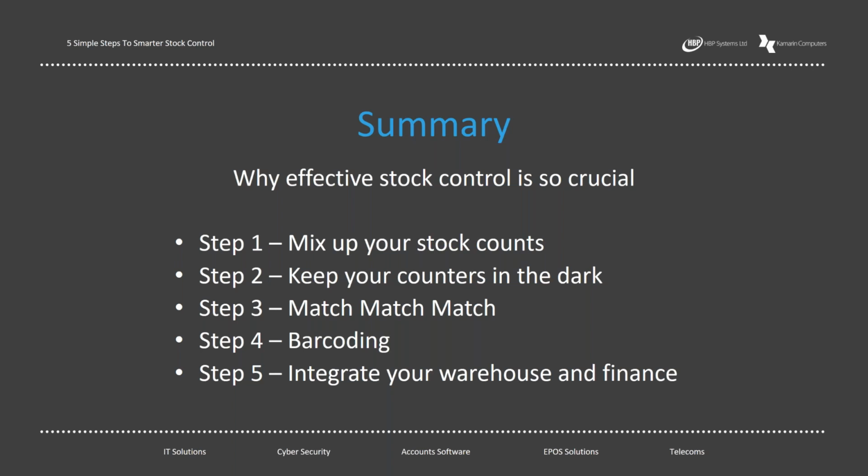Step 2, keep your counts in the dark. Remove that risk of confirmation bias. Don't tell them how many you're expecting. It forces them to count exactly what's there and feed back to you. It might take longer, but it's going to be worth it.